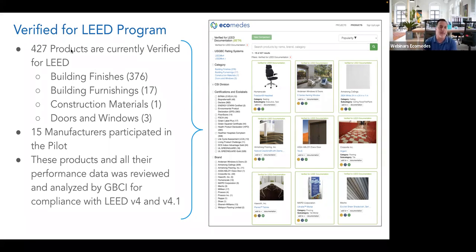So if you say, I'm looking for Verified for LEED, but I want to know how many building finishes, they'll tell you there's 376. If you further click into there and say carpet underneath building finishes, this number will be a lot less than 376. So every time you create a new filter, it's going to further calibrate and whittle down your answers in the process. All these products, from the 15 manufacturers that participated, were verified by GBCI review teams to make sure all that data is aligned with V4 and 4.1.